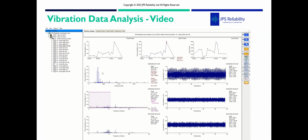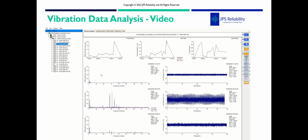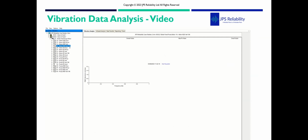What's good about this software is, obviously, the first thing you've got to do is make sure you've actually got your one order correct, because without your correct running speed, all your bearing defects will not be correct. So we go through the software, we toggle, and then we find the first peak, which we know is around one order, 48 hertz. We can toggle straight into RPM, 2,932 RPM. Make sure you get the correct RPM set across the whole asset.